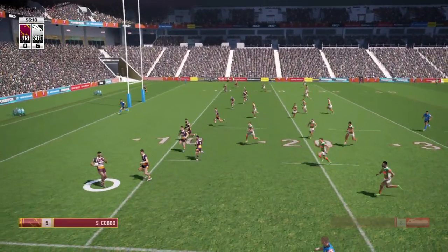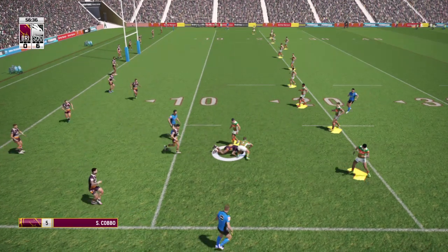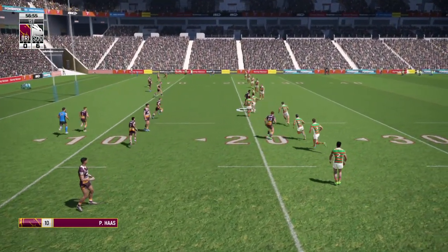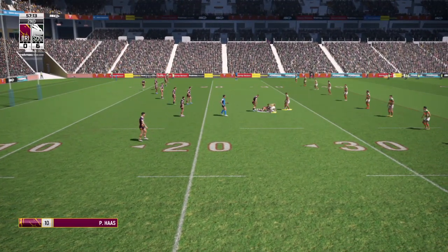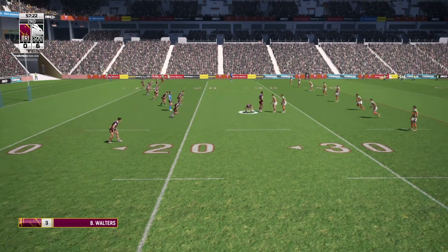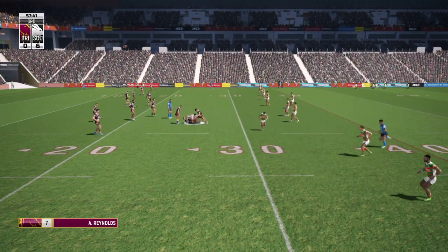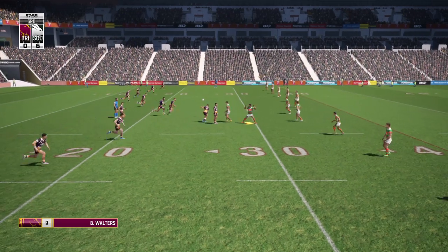Hunts. Misses the tackle. Surges forward in the tackle. Hard to handle. Kerrigan. Two. Nice tackle. He's held there. Let him go. They drive him back. No offload there. Kerrigan.